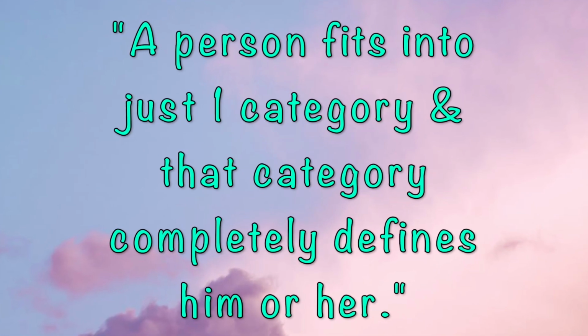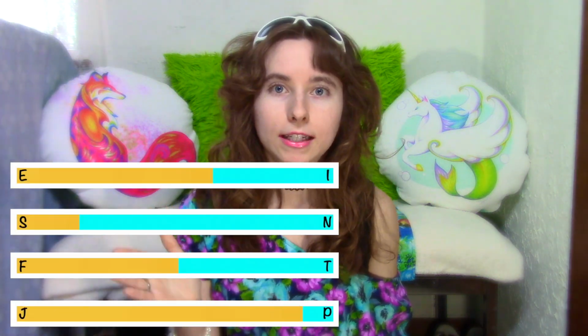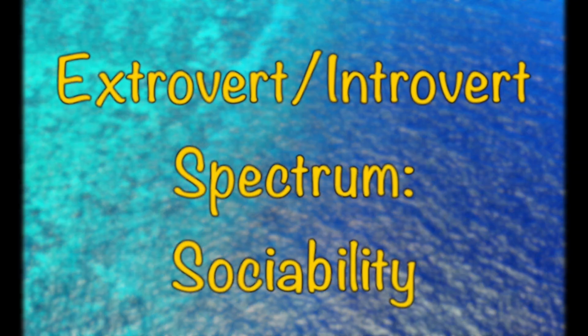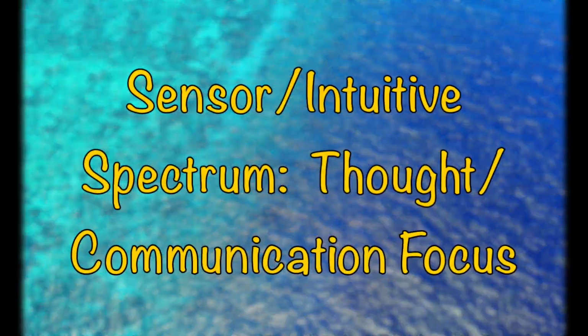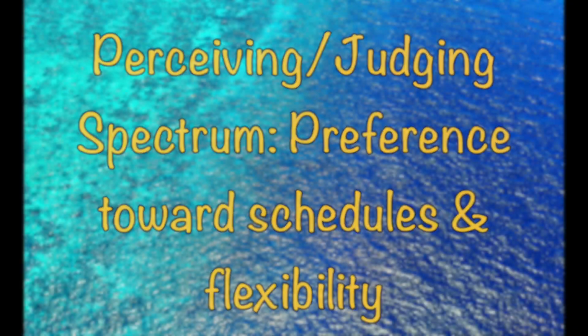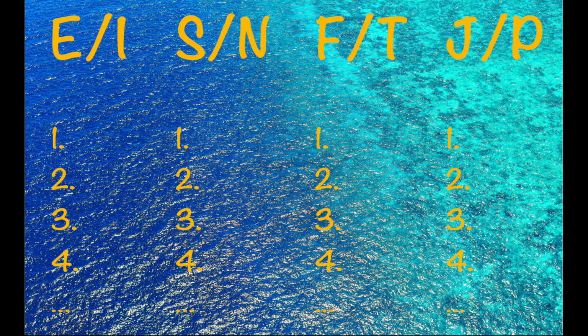Now, there are quite a few misconceptions about the Myers-Briggs floating around out there, so let's address some common ones. As I have already addressed, it's ideal to look at the spectrums and see where you scored on each spectrum, rather than just looking at the raw combination of letters you were given. Even though each letter is originally representative of just one trait, modern psychology says there are indeed multiple related traits each category can be broken down into.